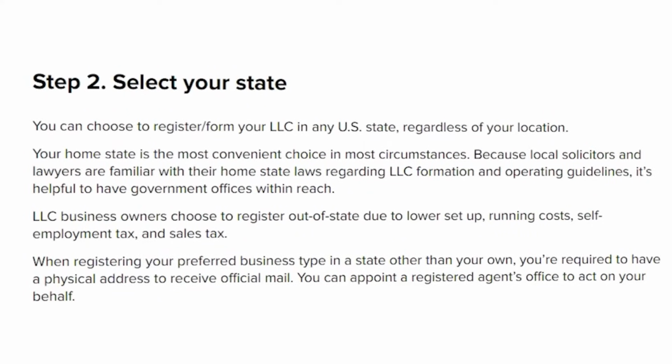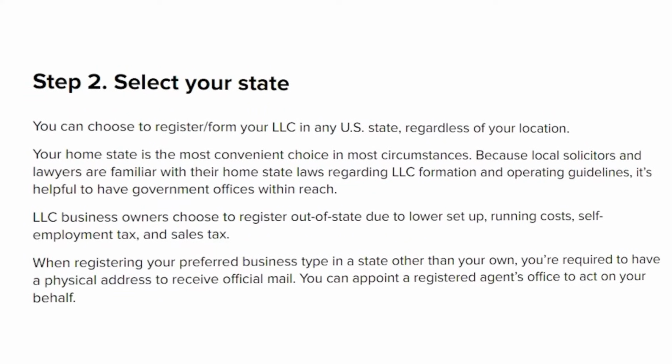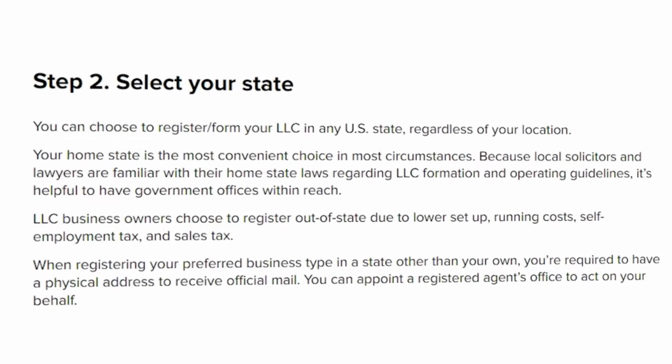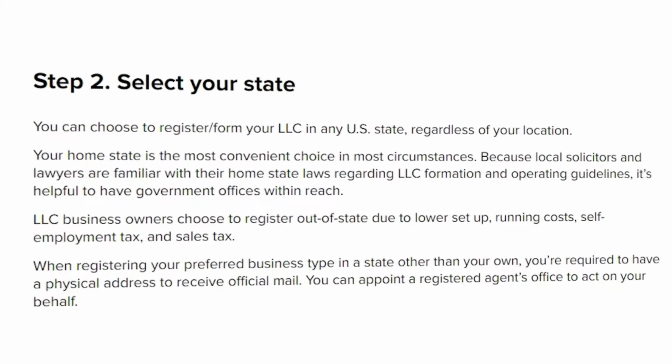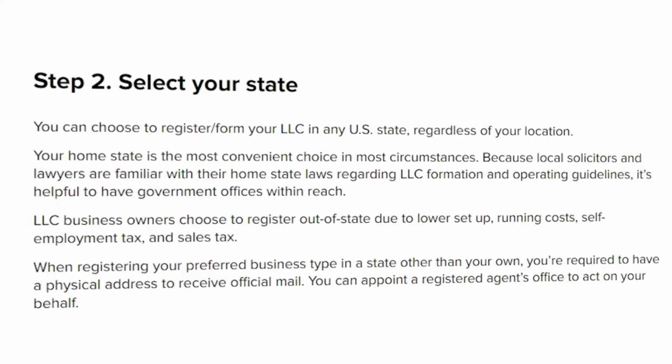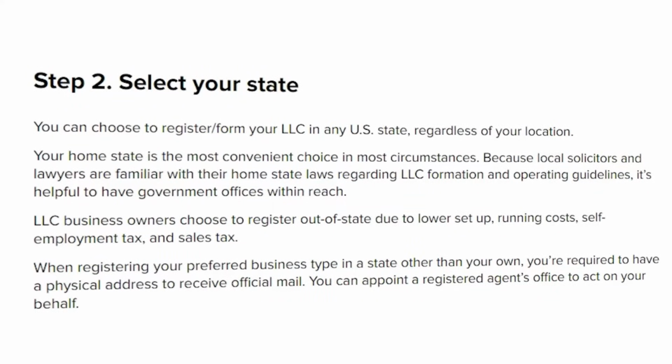LLC business owners choose to register out of state due to lower setup and running costs, and self-employment tax and sales taxes as well. When registering your preferred business type in a state other than your own, you're required to have a physical address to receive official mail. You can appoint a registered agent's office to act on your own behalf.